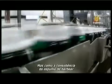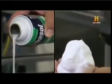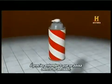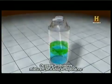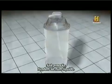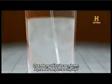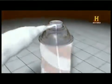But how does shaving cream go from the consistency of skim milk to this? You have to understand what's going on inside the can. The propellant gases mix with the soapy solution. Under pressure, they become a single liquid. When the valve opens, the pressure pushes the liquid out and foamy cream emerges.